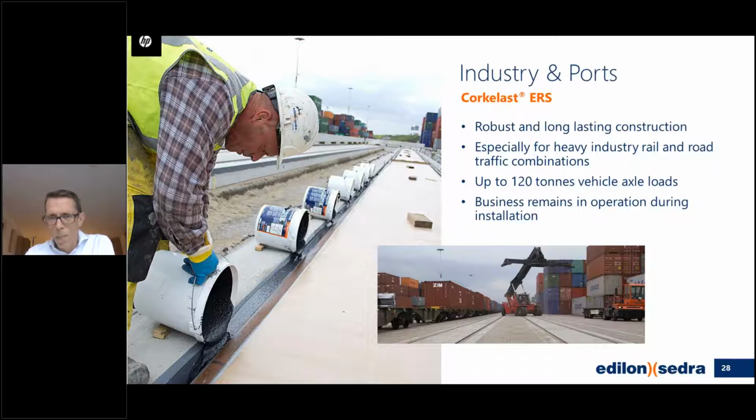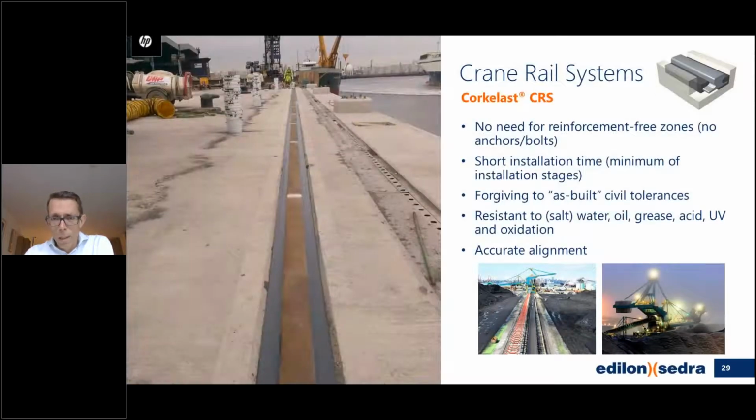In this case, industry and port applications are also very common, especially in harbors that are sea harbors or seaports, in which salt air is a threat to the conventional rail fastening systems. Speaking about it, we also provide crane rail systems based on the same principle of core ballast embedding. However, we use a specific type of core ballast for this, and we market this under the name crane rail systems. For the rest, all features, advantages do apply for the crane rail system as for the embedded rail system.